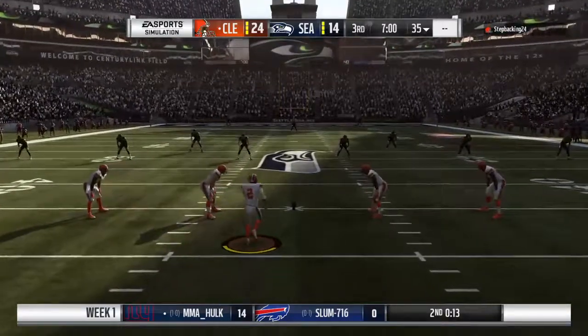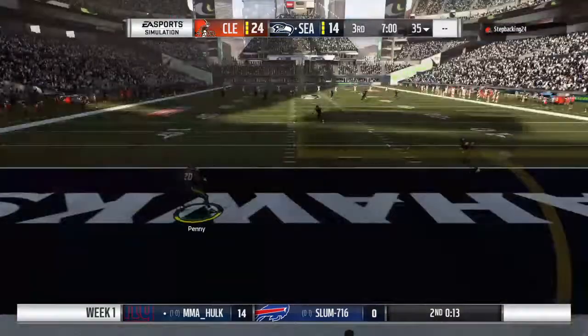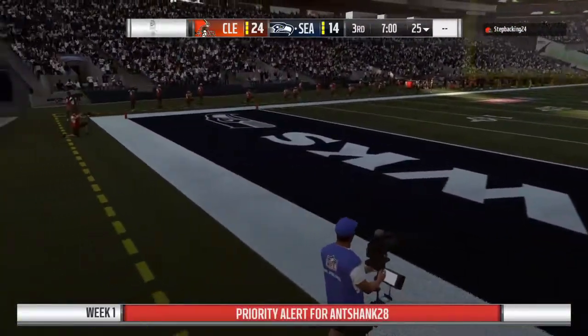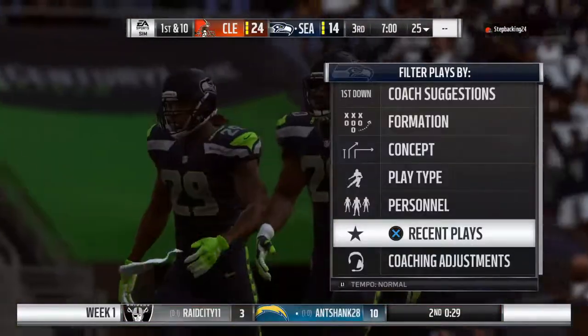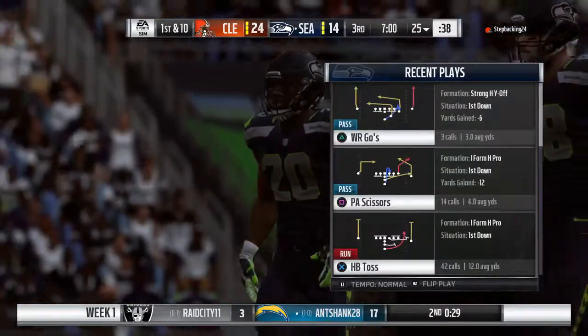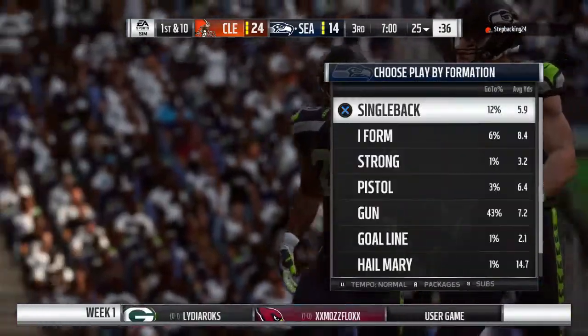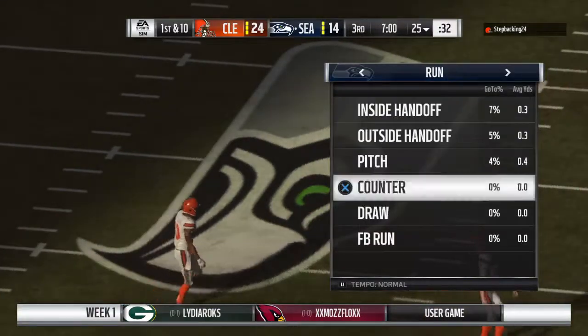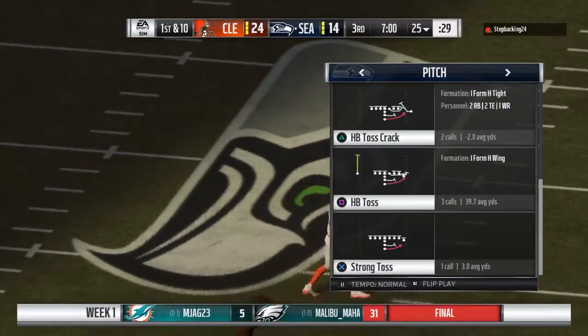Gonzalez now to kick this one away. And they will not get a chance to return this one as it's through the end zone for a touchback. And out now come the Seahawks. They have the ball here for the inaugural drive of the second half. Pretty big deficit, though. We'll see what adjustments were made in that locker room.